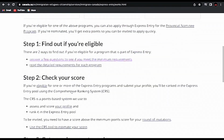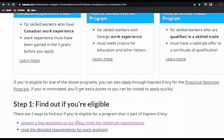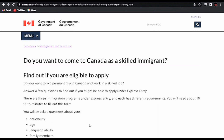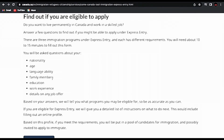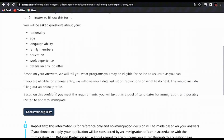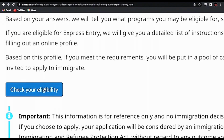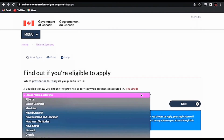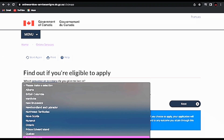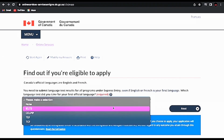So all you do there is just put in some of your important information like your age, your language ability, family, education, work experience, and all those things, just your personal details. Then here you click check eligibility, and then it opens up to this place, and all you have to do is just fill in your information. It's really simple. They give you options already.